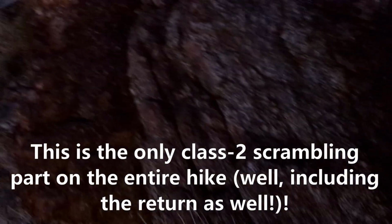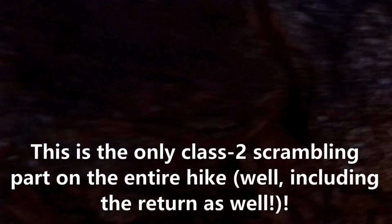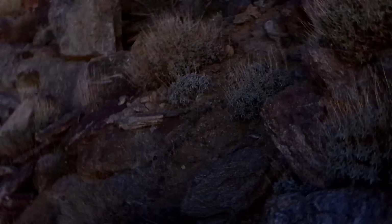Let's see. Right off the bat, I'm starting with a rock scramble. Let's see how this is going to go. I think I could work my way around this pretty easily. It's just a pretty sharp drop off. There's a little bit of exposure over here, but it's nothing more than, so far, class 2. Just a quickie. Just kind of steep. So I guess I'll just try to weave a path up this little ridge. This should be a pretty short one.